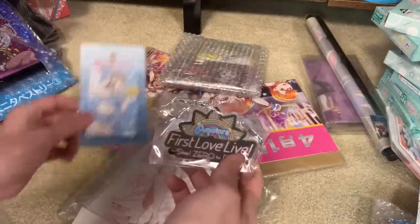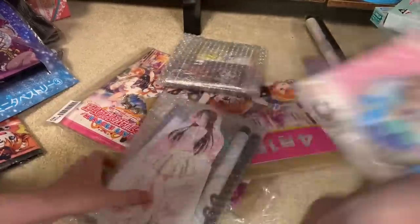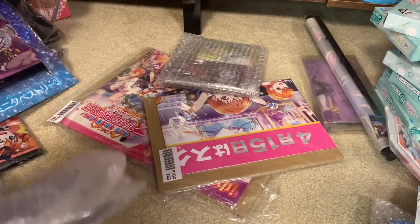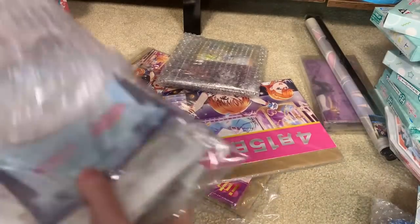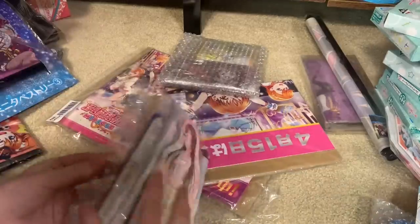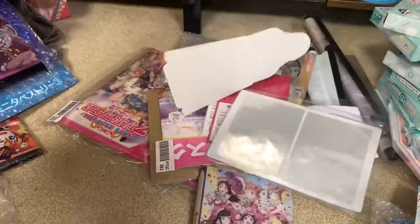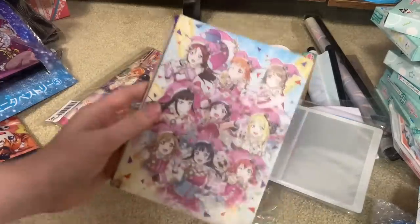Big. Really big. Let's go in here. And we're just opening stuff. We are opening stuff. I can't believe how much. I mean, I knew what I was getting into. I knew all the stuff that I bought, but wow. I'm so excited. Okay. This is a little binder.